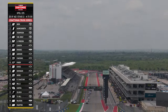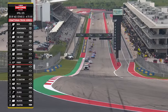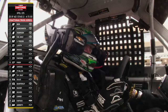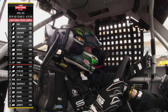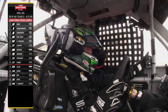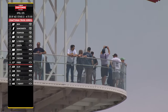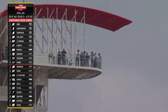Yep. Track position is everything. So Connor Zilich, you guys were talking about those who last pitted. He last pitted on 21 back in 17th. But I believe for Zilich, that was just a pass through. I don't think he stopped. Just a track limit pass through penalty. So pit stops coming up next. Corey Heim led the most laps today with 9.